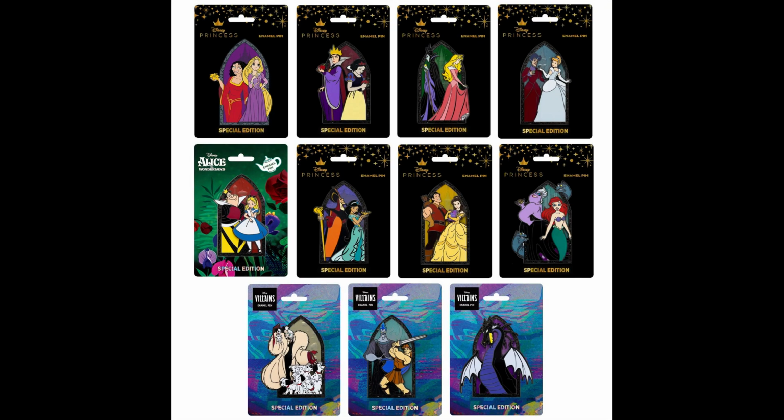Next up is Pink a la Mode. They had a new pin series called Good vs. Evil, featuring various Disney princesses and Disney characters with the evil villain counterpart. They are special edition of 300, and the price is $29.90 each. Those released last Friday, February 14th.